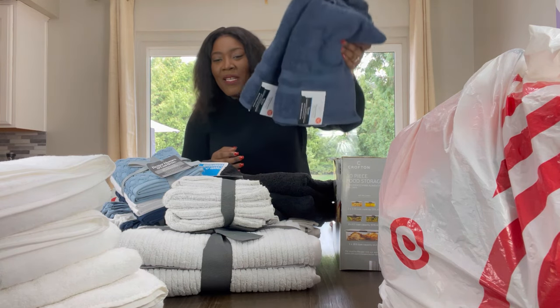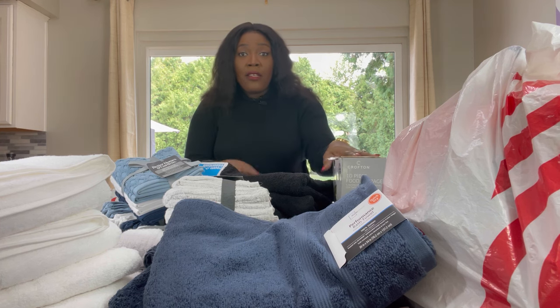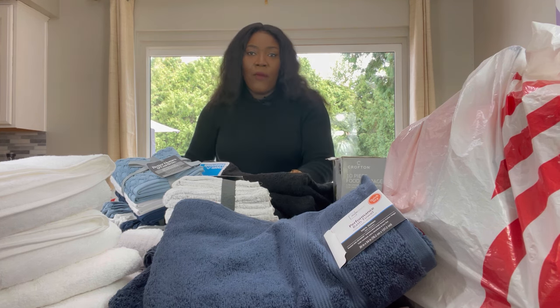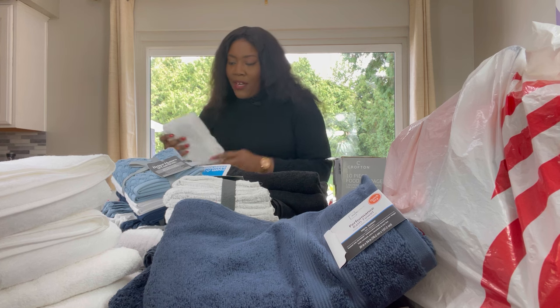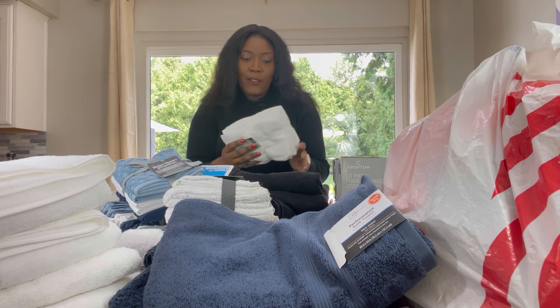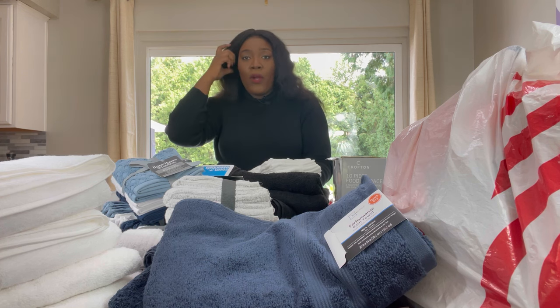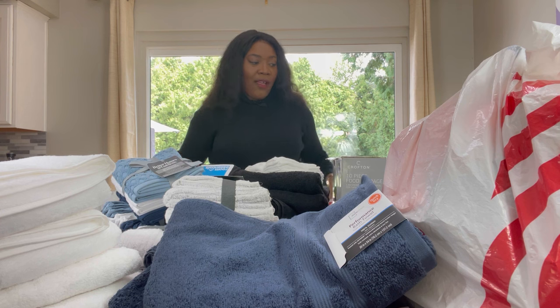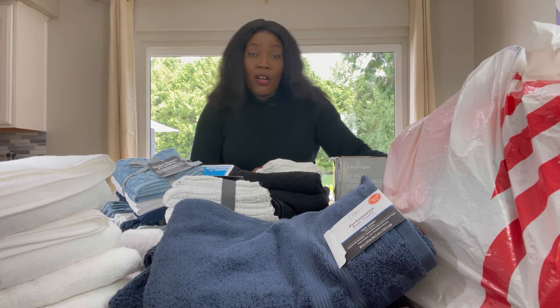So this will be going in the linen closet, and I couldn't find any color towels for the babies. So I got those from Walmart. I got some pink towels and some light blue towels for the kids as well. And they also use white towels. So you will have a kids section in the linen closet where I will be putting that, but I did not get that from Target, so I didn't put it in the Target haul.